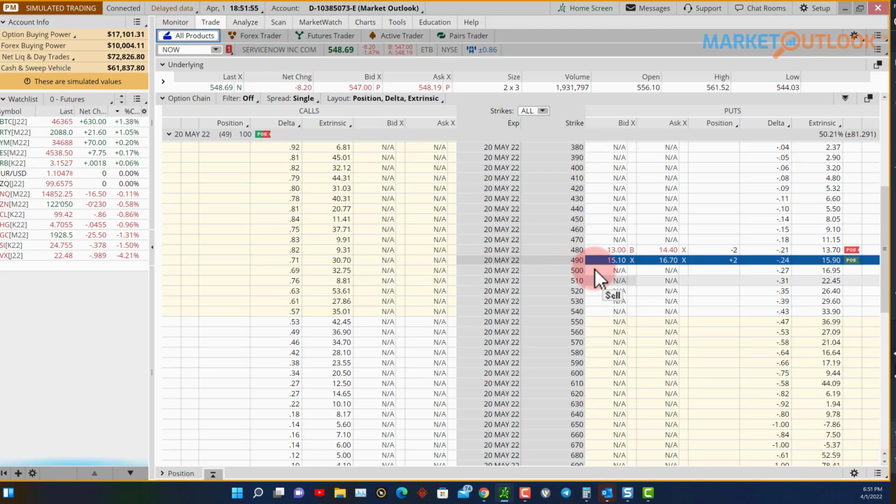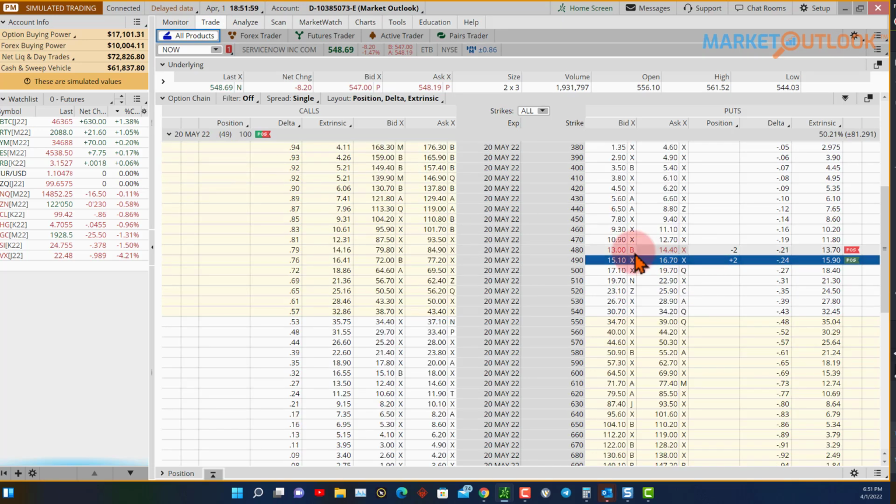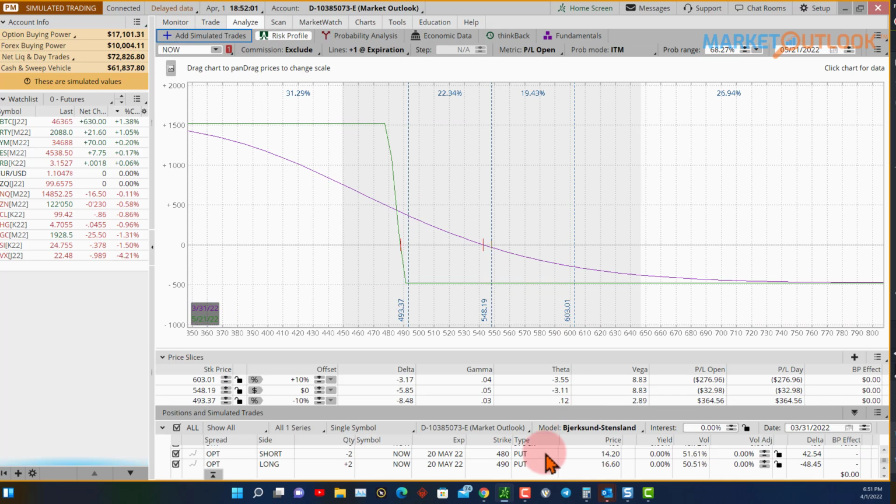So we decided to do a long put vertical spread, buying the 490 put for May, selling the 480. That gets us to a normal position size with about a 3-to-1 reward to risk ratio. So it limits my risk to the upside if the stock does bounce back up. Gives me a good return to the downside if it keeps moving as we expect it would, and well within range of one standard deviation if it were to keep going down.